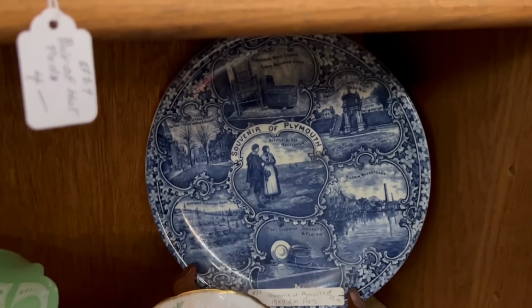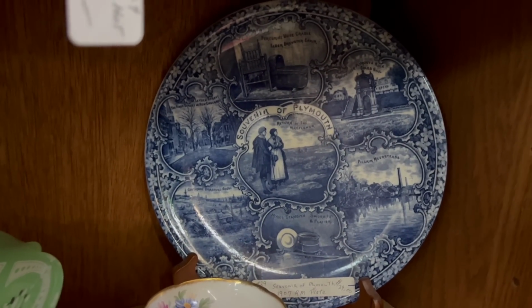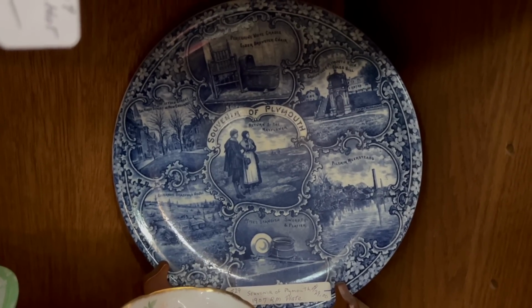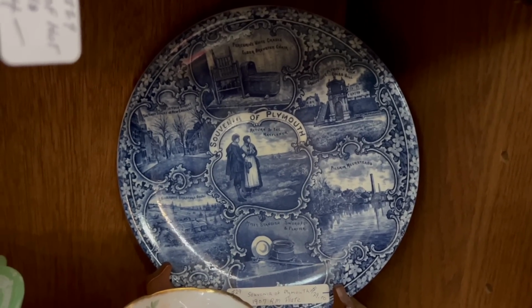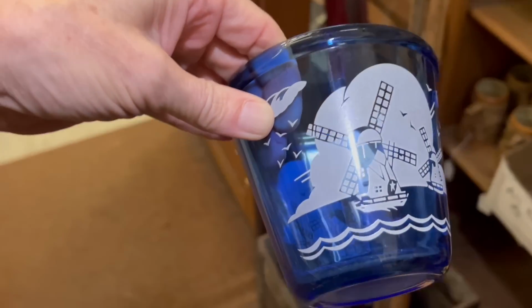Plymouth, Massachusetts had its 300th anniversary in 1920, and these souvenir plates were done about that time by various English companies, showing all sorts of wonderful things in the Plymouth, Massachusetts area, and were sold to tourists going back to see the Pilgrim's Progress.